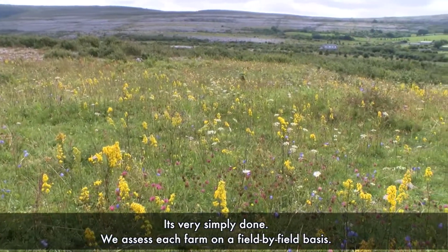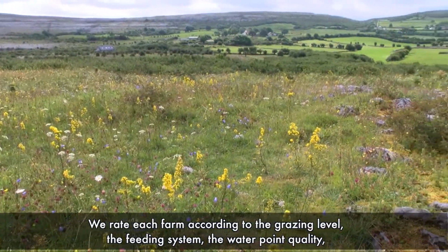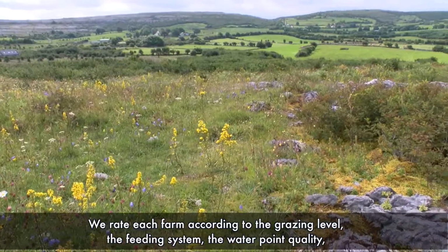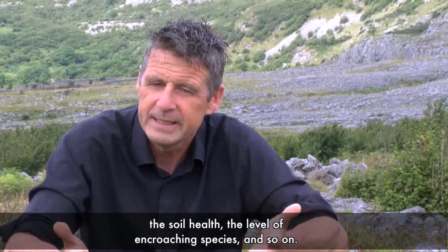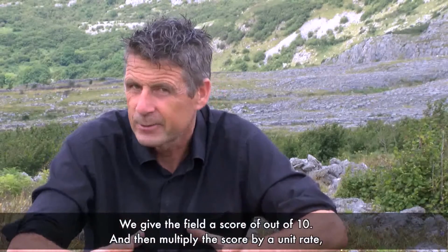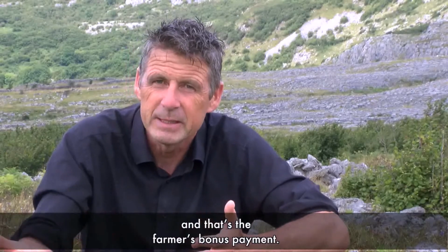We assess each farm on a field-by-field basis. We rate each farm according to the grazing level, the feeding system, the water point quality, the soil health, the level of encroaching species and so on. And we give the field a score of 10, very simply. And then we multiply that score by unit rate, and that's the farmer's bonus payment.